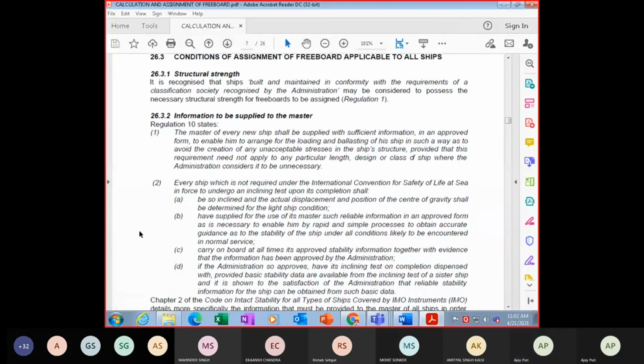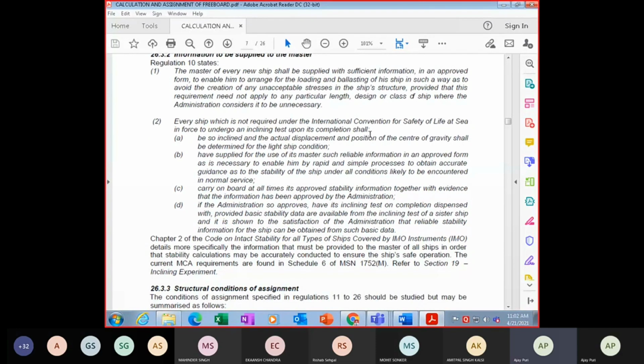Regulation 10: the information to be supplied to the master, what is it? The master of a new ship shall be supplied with sufficient information in an approved form to enable him to arrange for loading and ballasting of his ship in such a way as to avoid the creation of any unacceptable stresses in the ship structure, provided the requirement need not apply to any particular length, design or class of ship where the administration considers it to be unnecessary. So he should have all the information so that he can calculate his stresses. That means your load indicator and all should be there on board along with stability data so that he can avoid unacceptable stresses on board the ship.